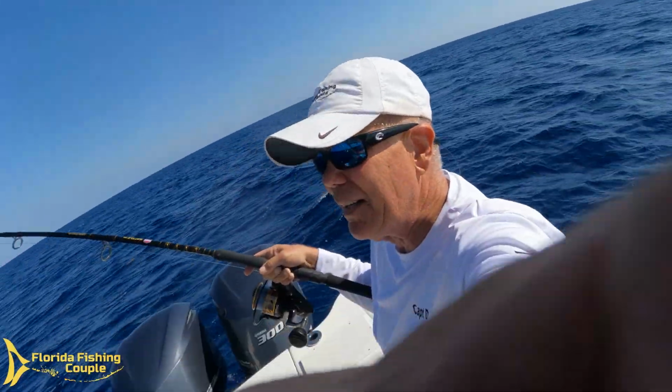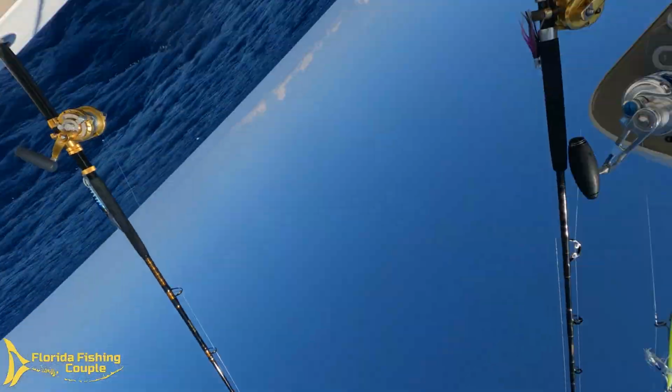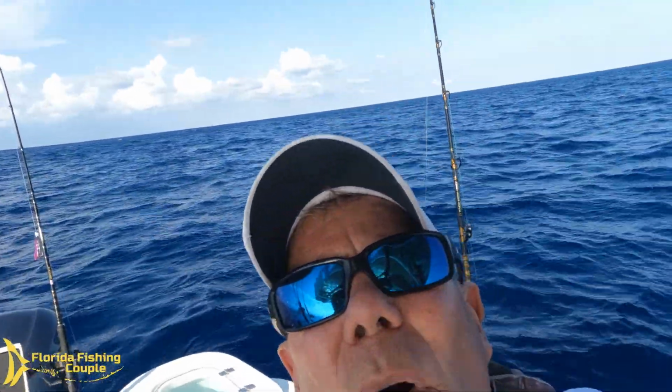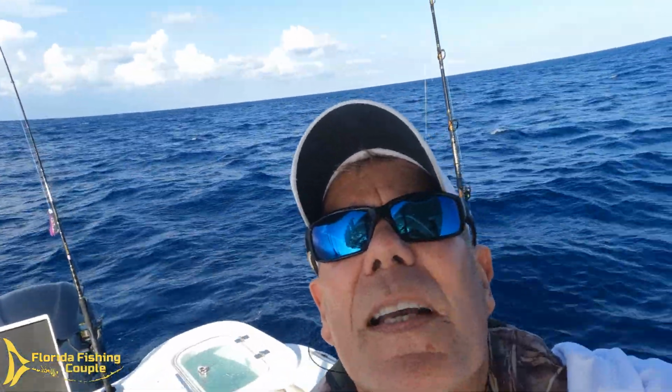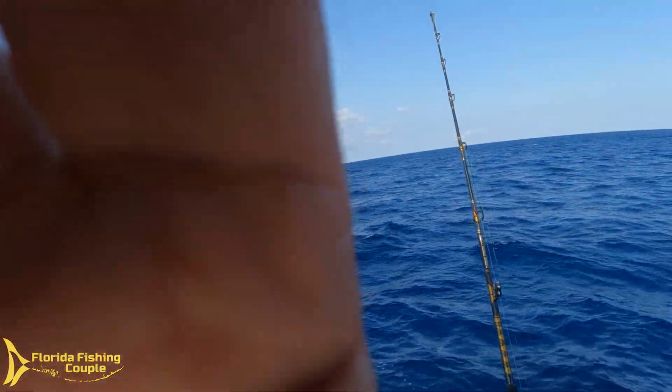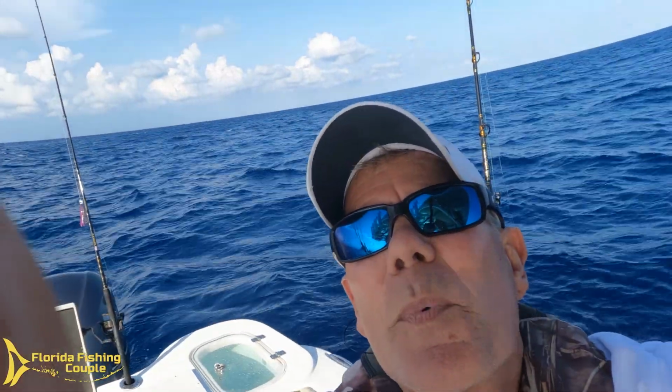Definitely a mahi. Definitely a mahi. Oh, gonna lose this guy, yeah. And this GoPro sucks. It's the worst camera ever. I can't now. I mean, I had to take it apart, dismantle it. Fish are everywhere.